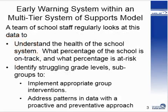When using an early warning system with a multi-tier system of supports model, a team of school staff regularly look at the data to better understand the health of the school system. A healthy school with a positive school culture and highly engaged students will have a high percentage of students on track and engaged in the school.